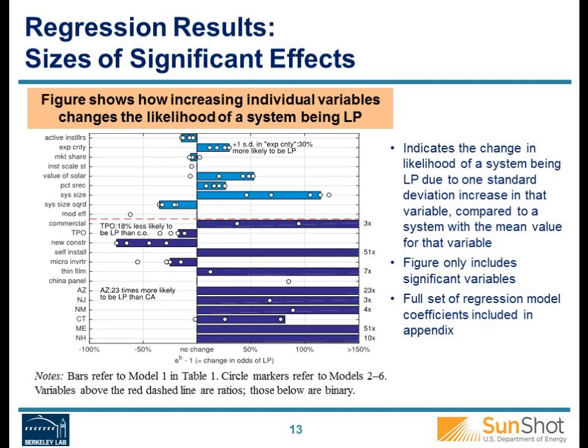The emphasis here, just to be clear, is not just looking for whether the variables are significant, but to look at how big the effects are relative to others. So it's really to get at, if we're trying to answer this question of what variables make a system likely to be low priced, this slide tries to say, well, which are the most important? And so what is on the graph here, on the x-axis, is the change in the odds ratio. So it's the change in the likelihood of a system being low priced if we change each of these variables by one standard deviation.